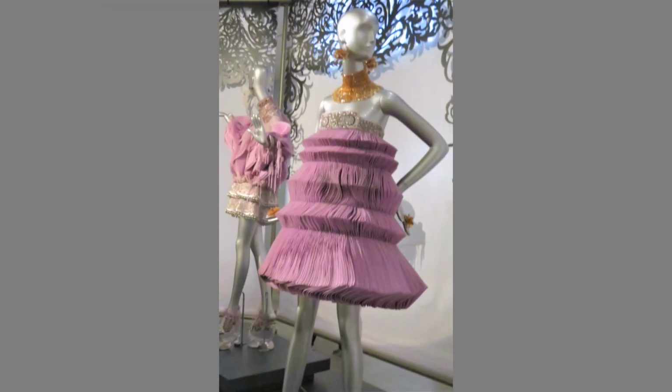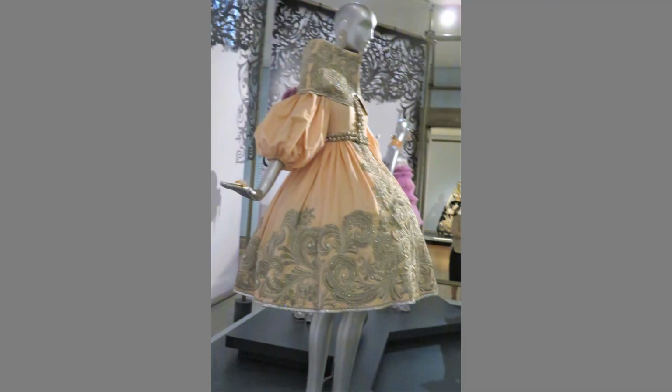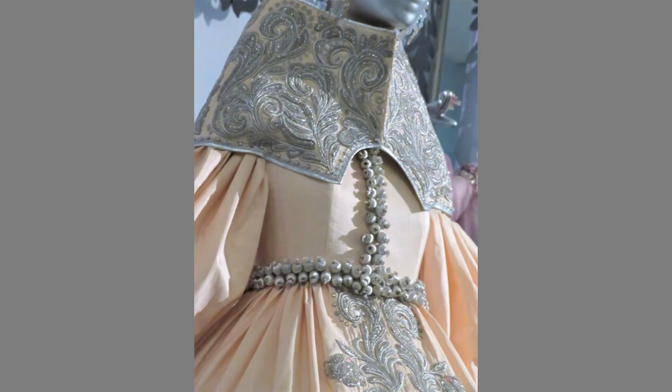This strapless dress featured an embroidered band at the top and 5 rows of pleated silk. The strapless top was finished with an embroidered band. This silk dress appears to be taffeta. The skirt was embellished with silk and silver threads. A silver bias binding was machine stitched at the hem. The collar was embroidered with silk and silver threads. Silk-covered balls outlined the center front and waist.